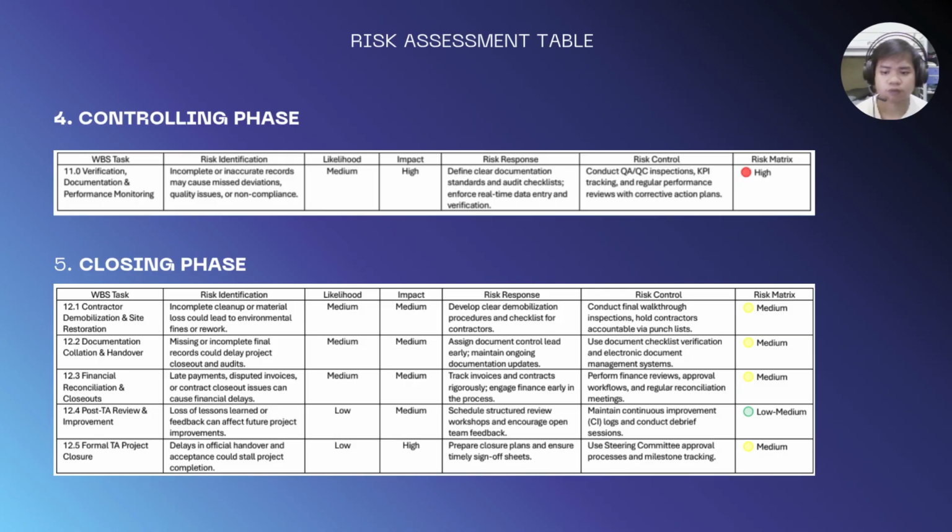We do some documentation or final work or closing, like some paperwork. As we can see on this table, there are 5 tasks that we do. Almost all of it we got a medium risk matrix on the four, but on the one we also got a green risk matrix. Only one is the good thing that we get right now.